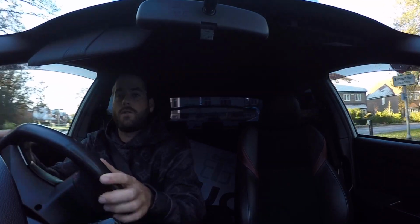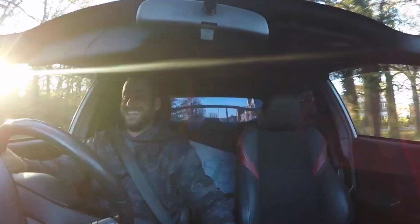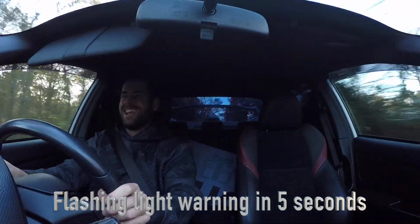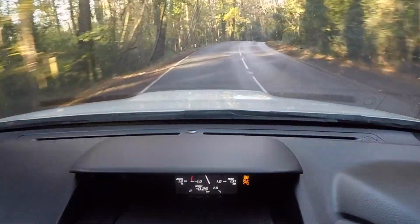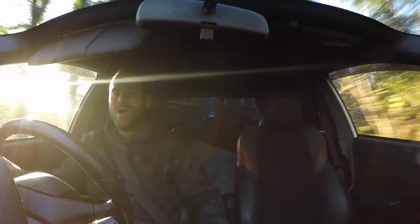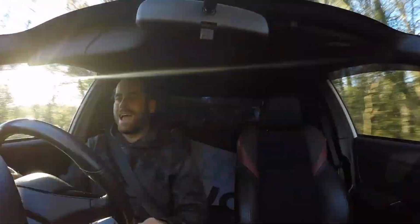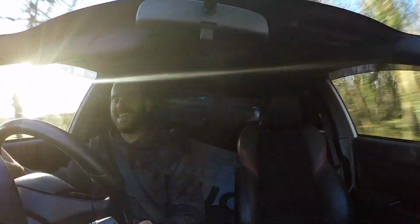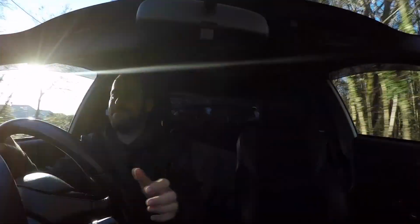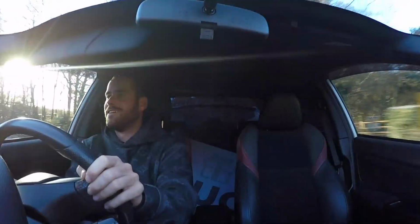Now this has got an aftermarket exhaust on it. You get a little whoosh between gears, and you also get pops and bangs from that exhaust as well when you're on it. This is good. This is really good. So UK retail price on the WRX STI was £29,000 in base format.